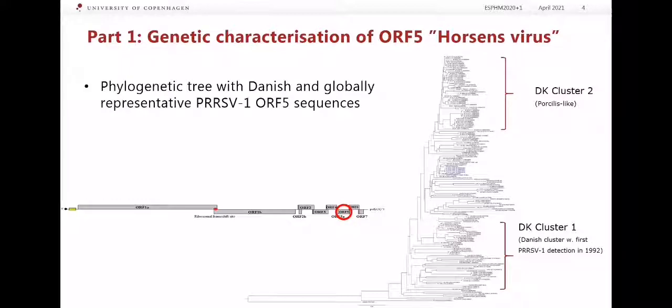Here is shown a phylogenetic tree with Danish and globally representative PRRS-1 ORF5 sequences. We see in the bottom of the tree the so-called Danish cluster that also includes the very first detection of PRRS-1 in Denmark. In the top of the tree we have the Lelystad-like sequences, and here in the middle of the tree we see the results from the sequencing of the samples obtained from the boar station, now called the Horsens virus.